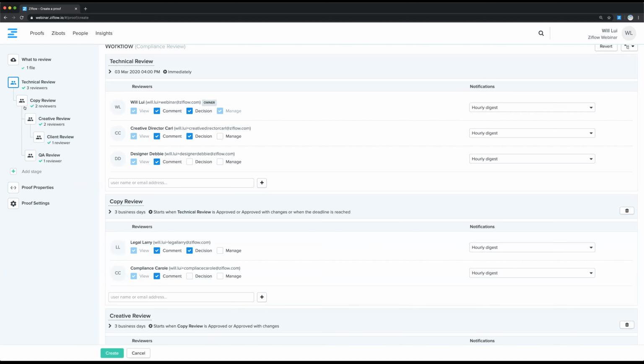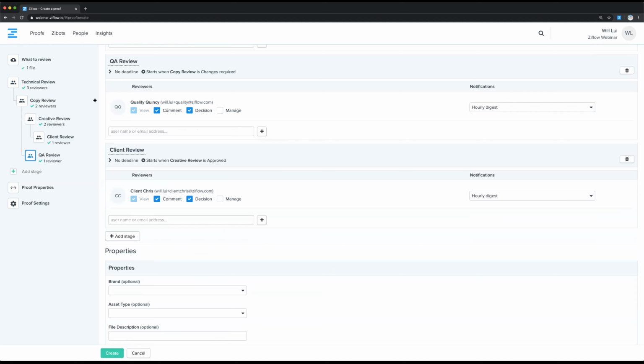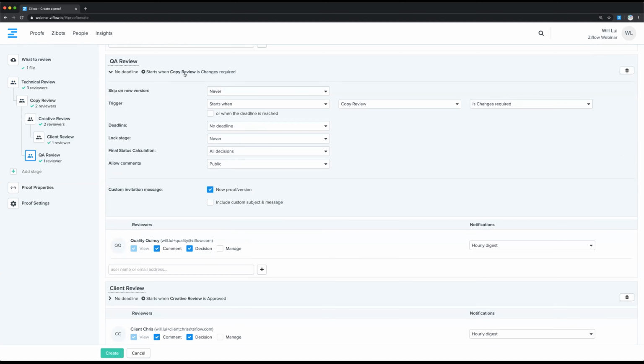You can build a number of different triggers here. A really popular one that I see a lot is a trigger not just on approval, but also a trigger on when changes are required. So sometimes copy may say changes are required, and then you can send that to a different group like QA to make sure all the steps are accomplished. So your workflow can really branch into different paths depending on whether it's approved or whether changes are required.